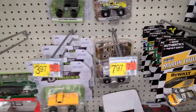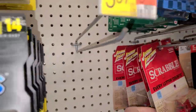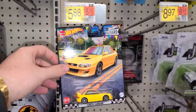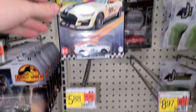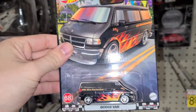All right, guys, we can see all the Kings of Crunch right on the front of the pegs. Nothing there. These Johnny Lightnings I've seen and been left here for a while, but check this out, you guys. You see this Boulevard wave? This is brand spanking new. We're gonna get the Subaru. We're gonna get the Mustang. Look at the Dodge van. So cool.